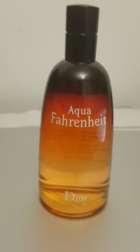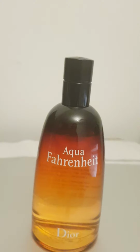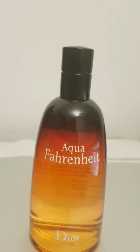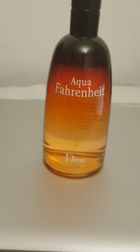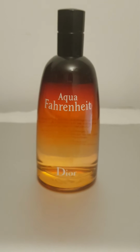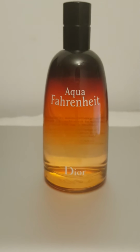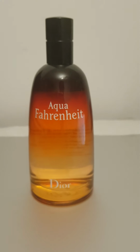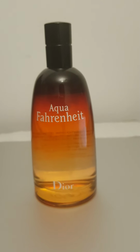Right now, we are at number 4 spot, Aqua Fahrenheit, discontinued. Probably one of the best Fahrenheit flankers on the market, which is no longer in production. What's so special about this? It has cucumber. It was launched in February 2011. Explosive composition of fire and water elements, masculine scents that offer a new kind of refreshment, dedicated to adventurers and freelancers whose spirit knows no bounds.